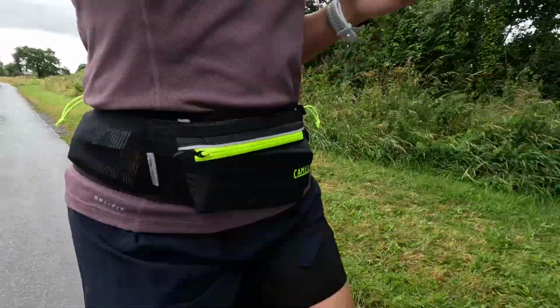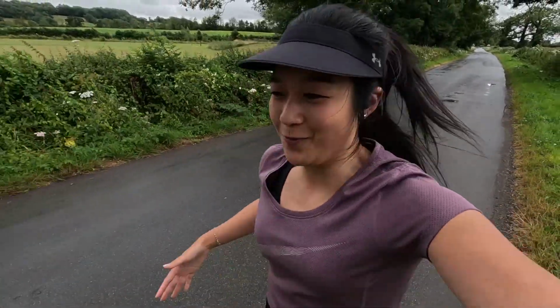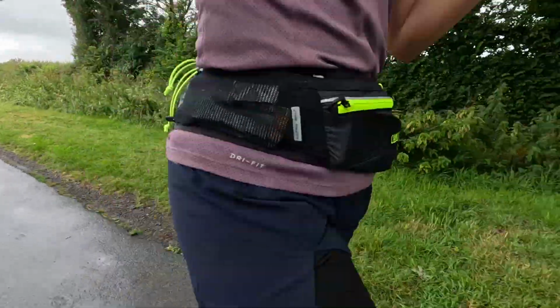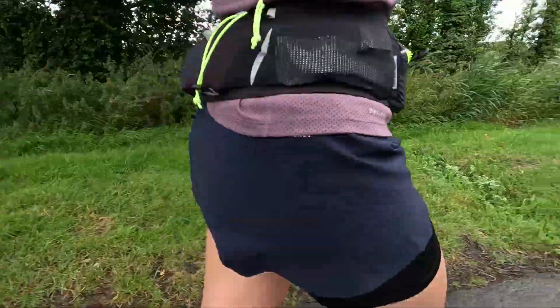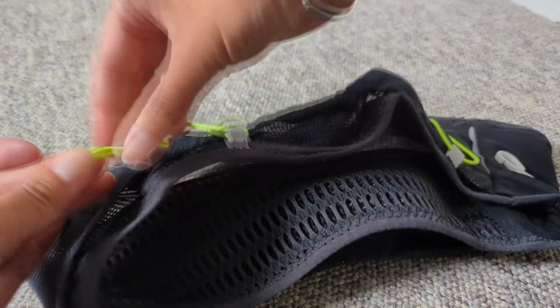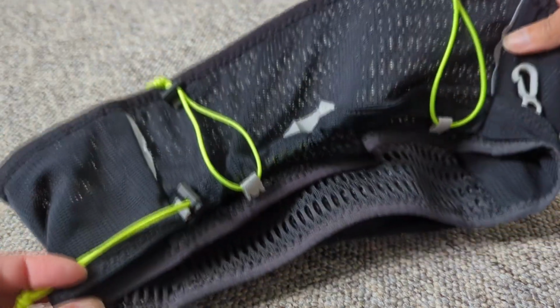So I'm almost 9k into my run and I'm very impressed with the belt because it hasn't really bounced and moved. It might have risen up slightly just over time and as I've been drinking my water, but it's quite easy to put it back down or tighten the elastics and then secure it with the toggles. Yeah, it's been really good, the belt.